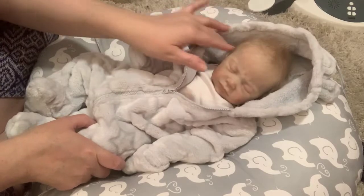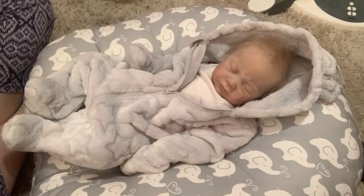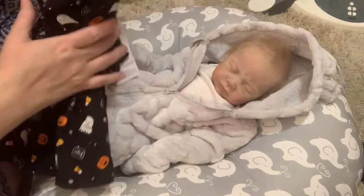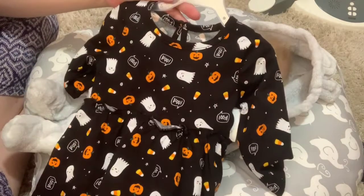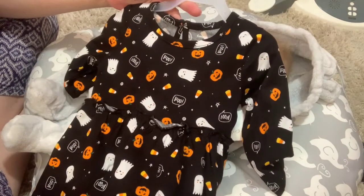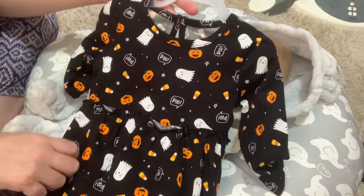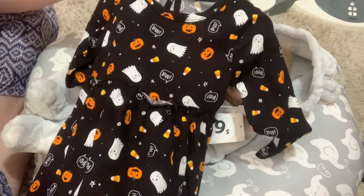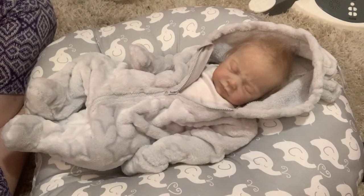He's just so cute. First of all, I was at Walmart and I saw this adorable little Halloween dress. It won't fit a lot of the babies, but it'll fit Maddie. It's black and it's got little ghosts on it, and candy corns and pumpkins, and it says Boo. Thought that was really cute. It was only $6, so I thought that would be sweet on her. Might actually be a little bit big on her, but we'll see how it goes.